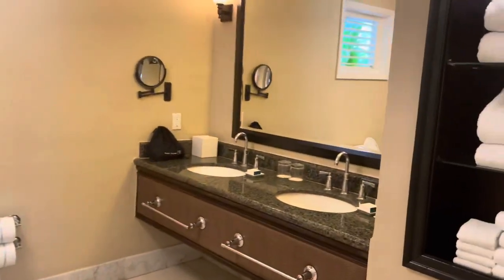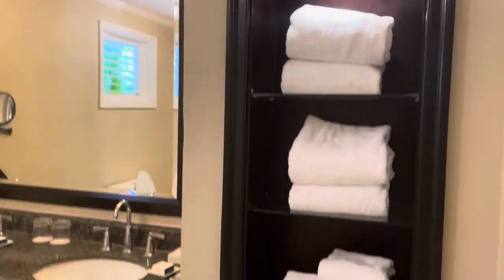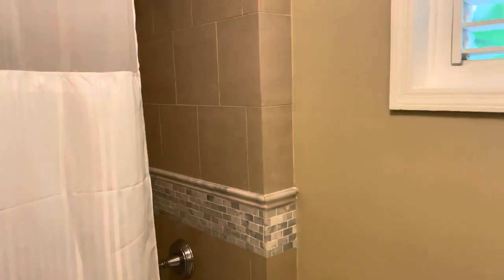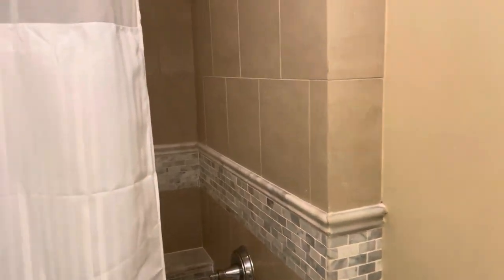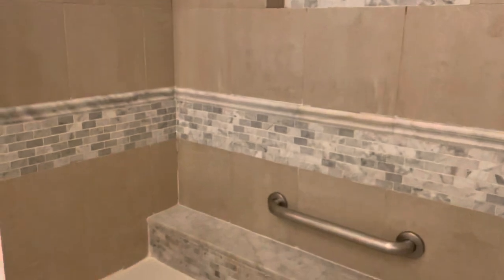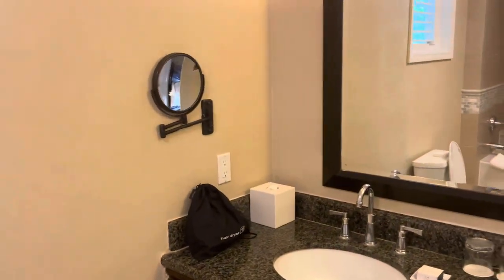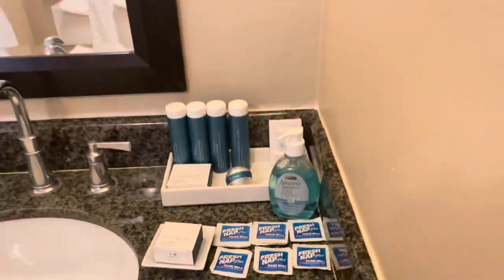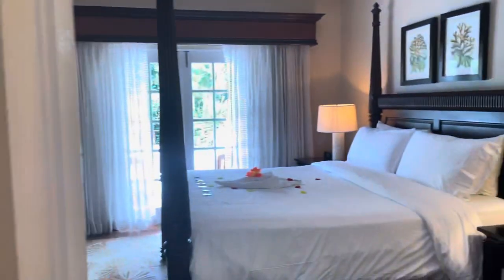the restroom. Everything you need, double sinks. This one just has a standard tub, it's shower, and the nice amenities, which are fabulous. And that is this room.